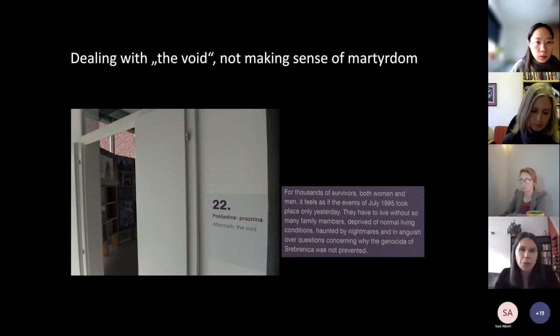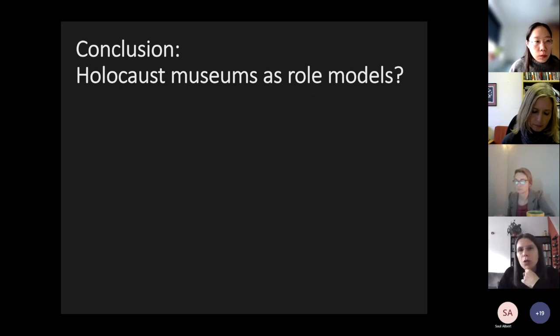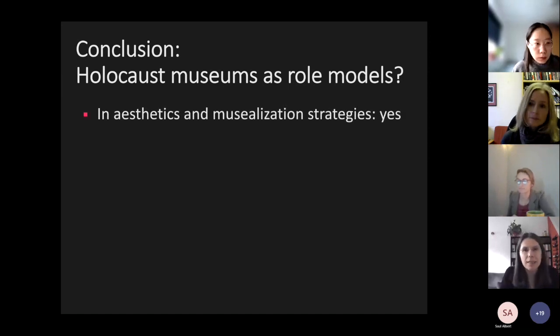Okay, let me come to a conclusion. In how far can Holocaust museums thus be seen as role models? In how far do they feature explicitly or implicitly? If I downsize the many questions we have in our project for the purpose of today to this one question and try to give a simple answer, we can say that in aesthetics and musealization strategies, we see many references, explicit and implicit, to Holocaust museums: explicit references from architects about how to design the museum buildings, and in musealization strategies, those dark rooms with the names of the victims written in white letters against the dark background, or suitcases as a symbol, and so on. We see many elements here.